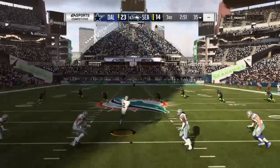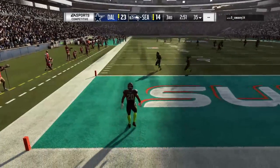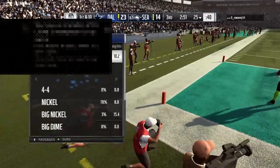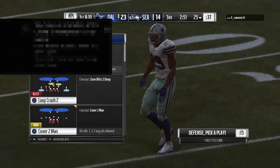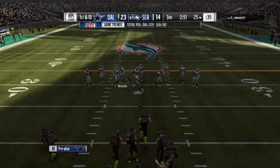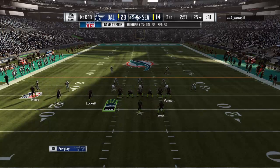Set now to kick this one away, and off it goes. And they will not get a chance to return this one as it's through the end zone for a touchback. The Seattle offense now set to come back out on the field. And last time wasn't pretty. 1 play and an interception. We'll see if they can do better.